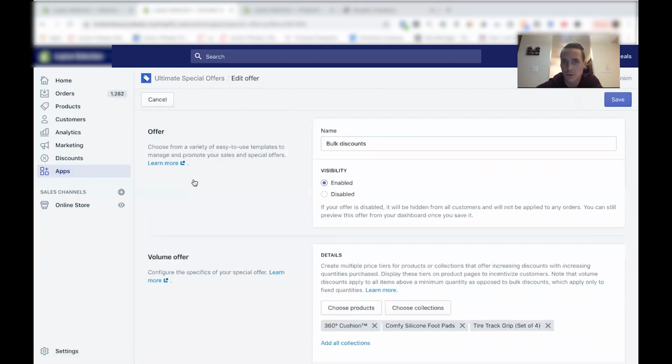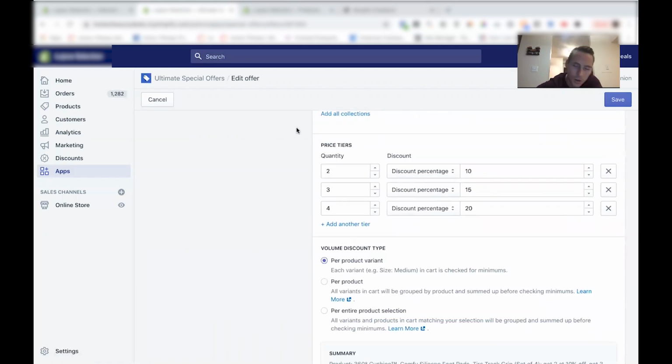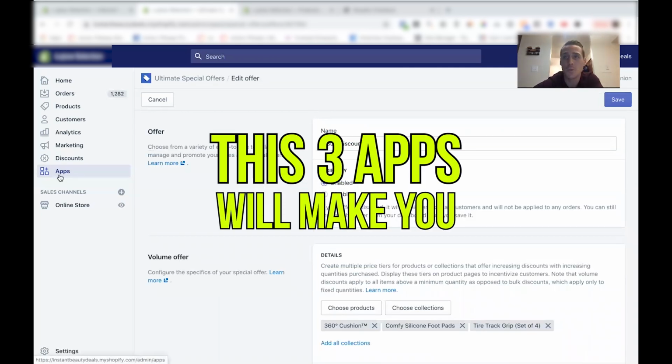For example, this is just the past couple of days. I've got these few products right here set to trigger. I'm actually testing it without. I'm testing it not on the product that I just showed you, just on some other ones I'm using because it just fits a little better than presenting an in-cart upsell. These 3 apps will make you more money.